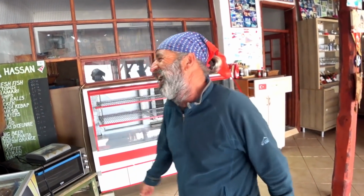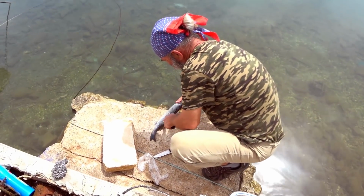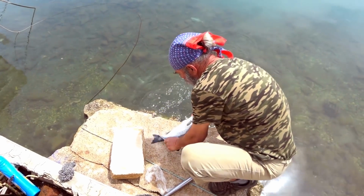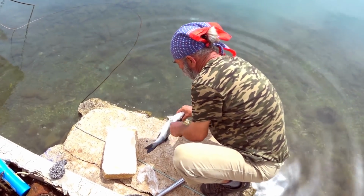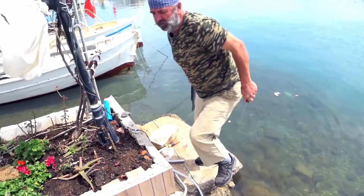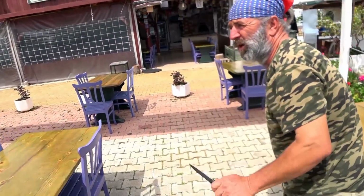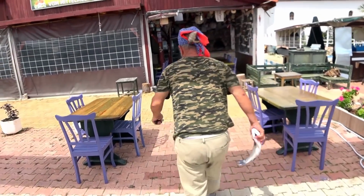Just stay here. Okay, so this is the fish that we ordered from Hassan, and he's literally cleaning it here, right on the quayside. Finished clean now, filleted. I make the two side fillet. Bones out. Okay. Great. Thank you. Better for eating.